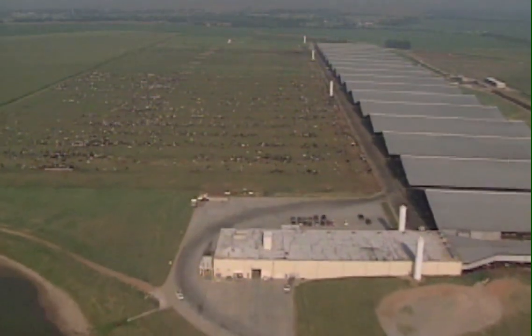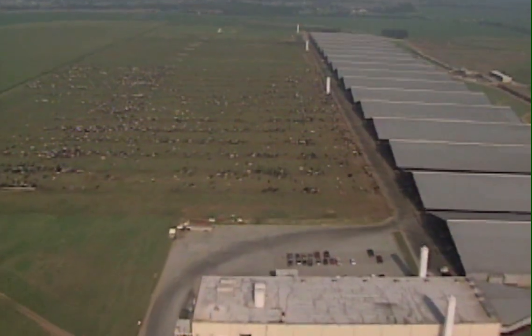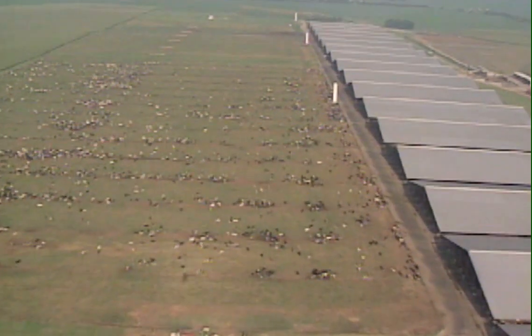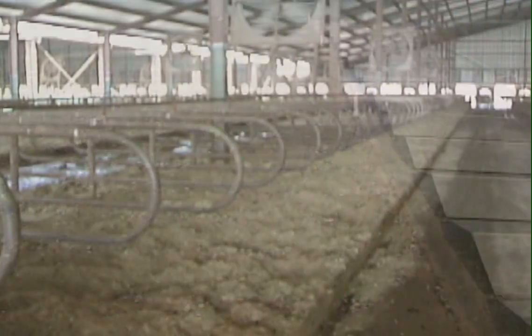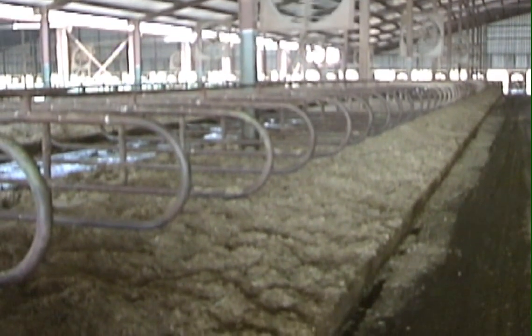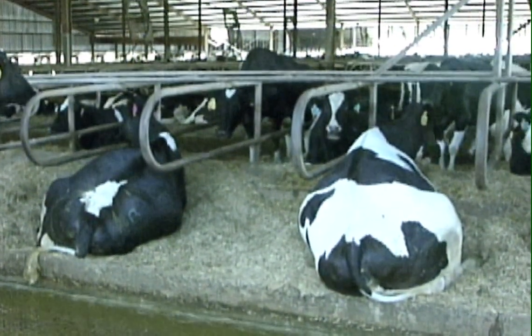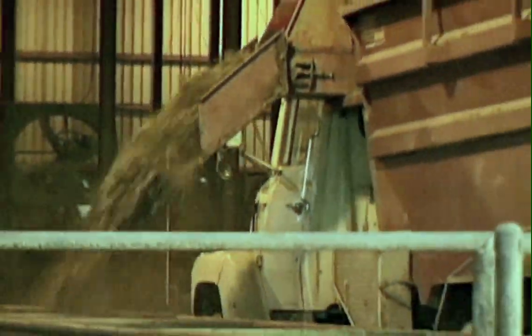After being milked, the cows will rest and feed on pasture if weather permits, or they will be transported by trolley back to the freestall barns. The freestalls are 4 by 8 foot cubicles where the cows can eat and lie down whenever they wish. Between milkings, plenty of food, water, and fresh bedding is provided.